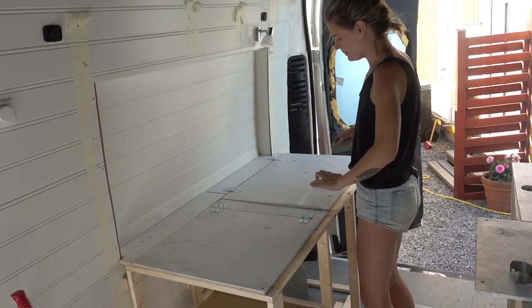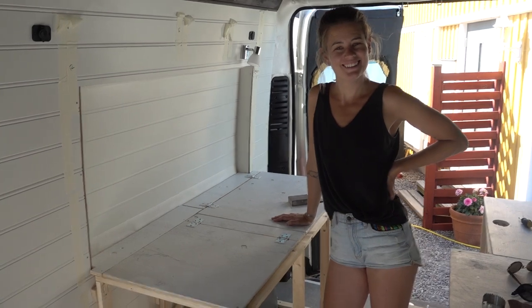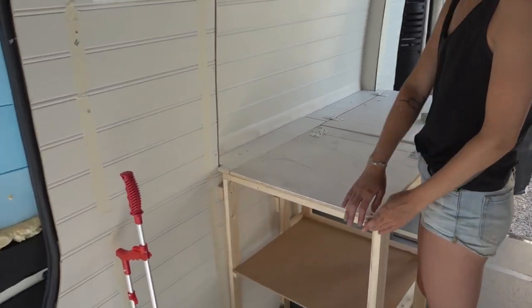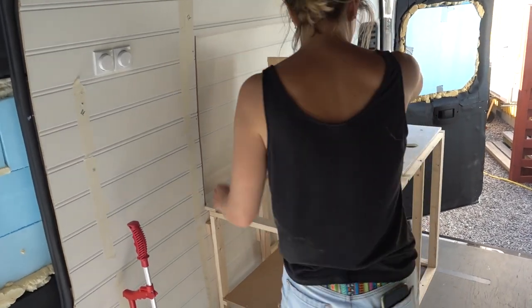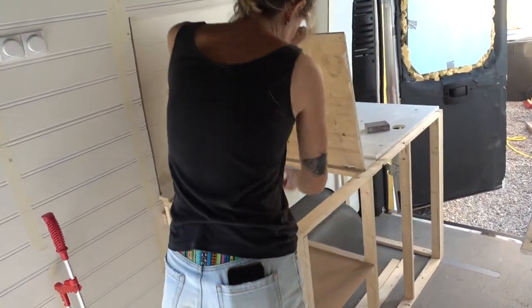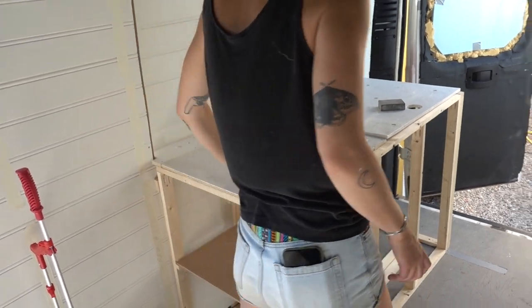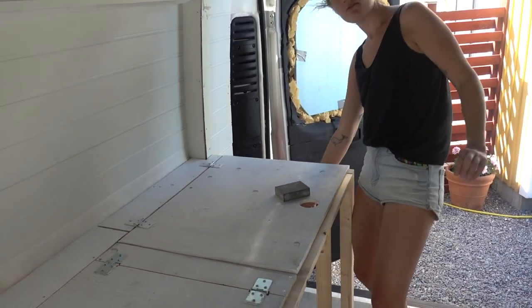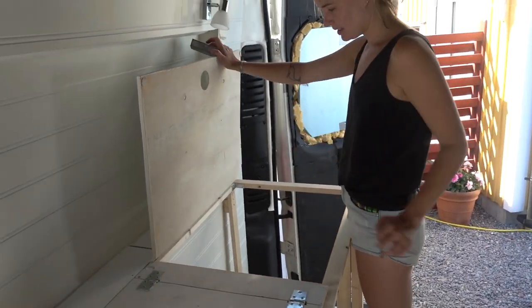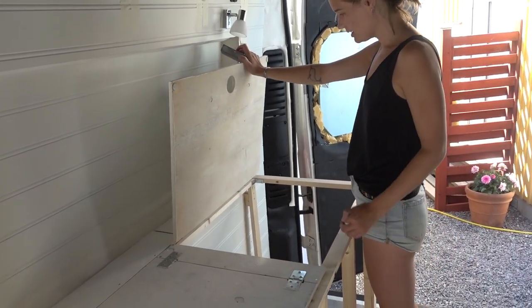Yes, so. Reusing old boards. This goes like this. So we can stand here and do stuff. And this one, probably never gonna use it. We're just gonna grab stuff from behind, but might as well. Yeah, might as well be convenient.